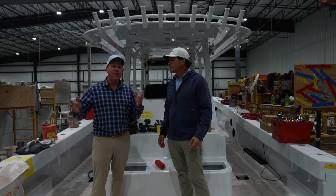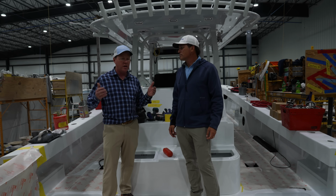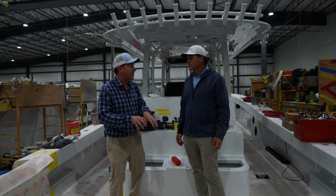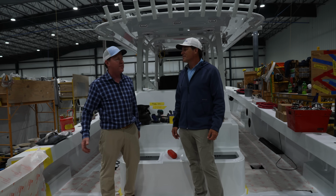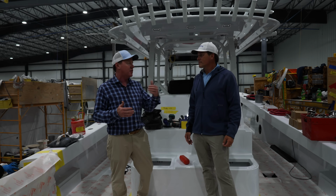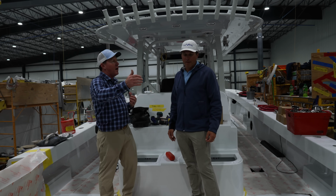Sure. And part of what we've done as we've moved into this bigger facility and had room to work is a lot more is going on in parallel than in series. Way back when it was build this part, now build this part, now build this part. But now it's flowing more. I don't want to say assembly line process, because it's really efficiencies in manufacturing and understanding what our critical path is, what takes the longest, and what we can do while that's being prepped.